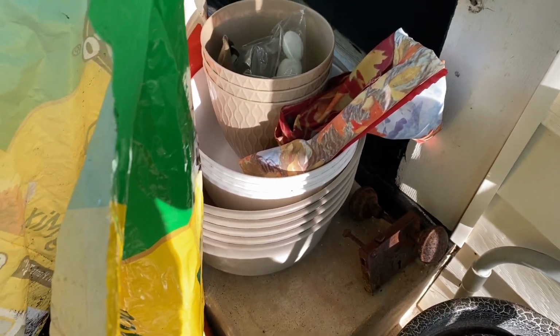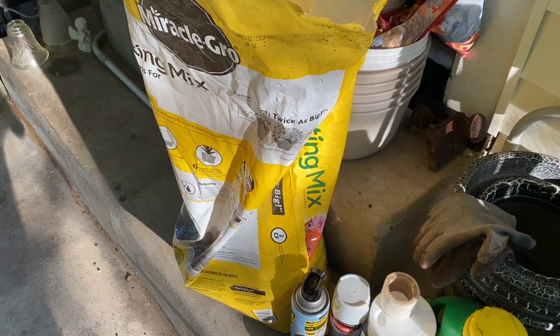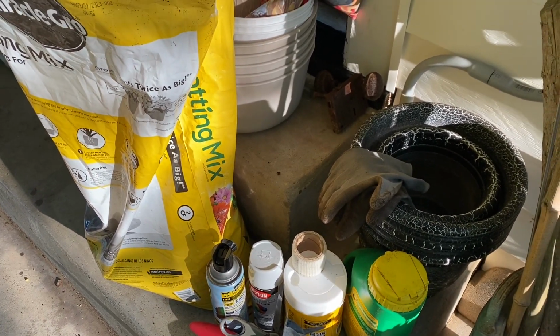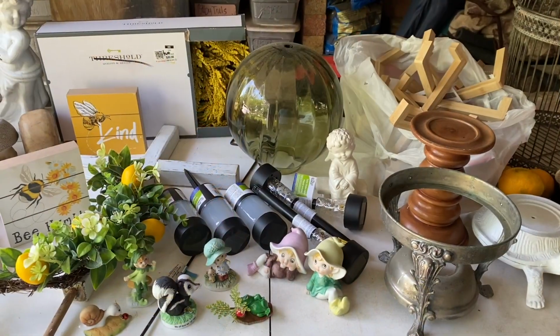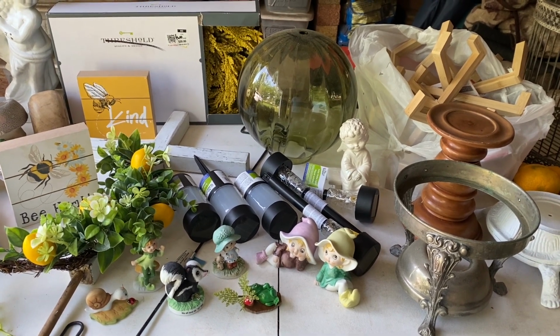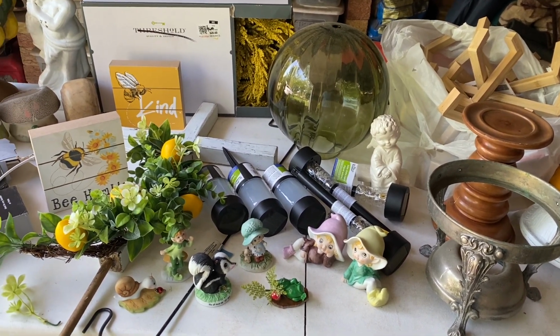I'm almost out of potting soil. I never thought I would use that. I had 2 of these huge bags and 2 smaller bags. So I have done a lot of repotting this year. Things that I think I might use on the porch this year. Some things are the same and some things are different from previous years.